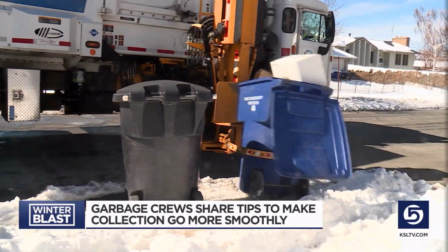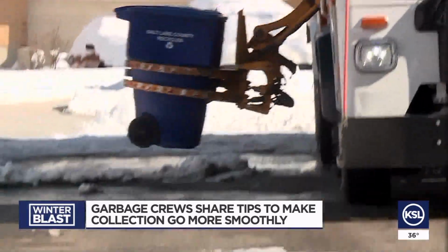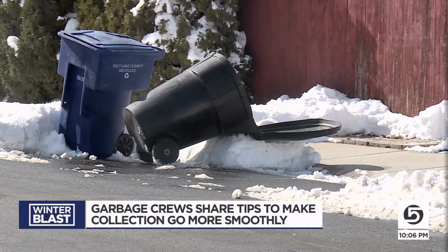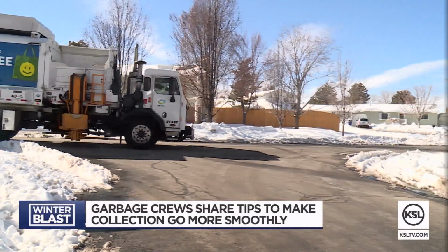He says you can help them help us by keeping cans 3 feet apart, away from cars, and don't put them on the snowbanks. Keep them off the snowbanks. Also, don't overfill them. When things fall out, he has to get out of the truck and pick it up. Clear any snow off the lid. That reduces the weight of the can and the amount of water that gets into the trash in the truck.